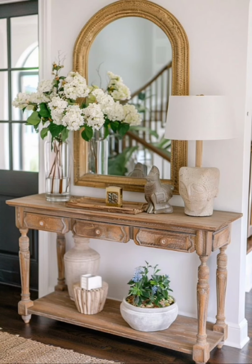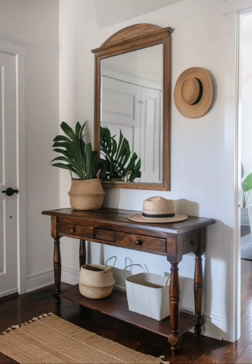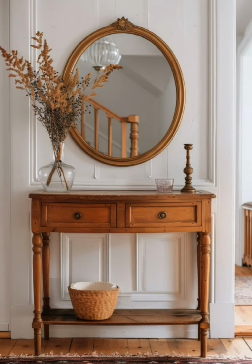Incorporating vintage decor and natural elements is a great way to enhance the rustic charm of your entryway. Old lanterns, framed mirrors, and dried flowers or branches add character and a touch of the outdoors to your space.